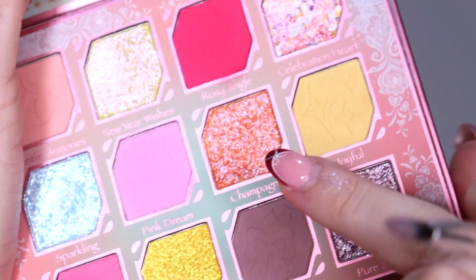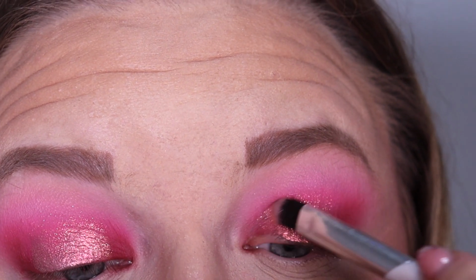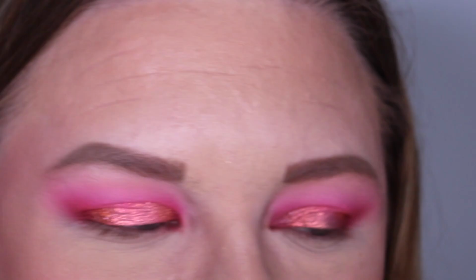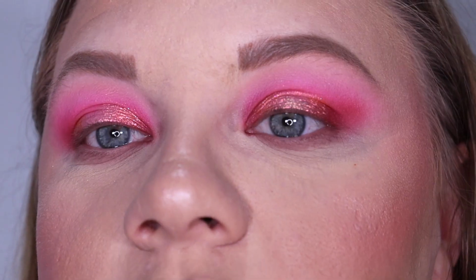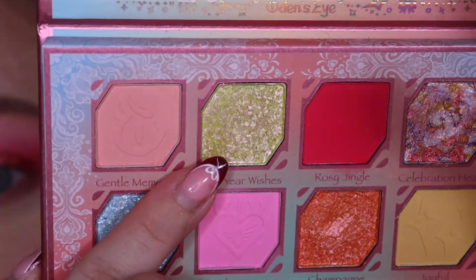I think what I'll do is I'll take a little bit of Champagne, which is this orangey shimmer here, and I think I'll use this to blend it into the pink. I'm going to try this grey shade. This is called Warmth. Probably better off doing the brown or something just to play it a bit more safe, but to be honest with you, I'm just trying to use as many shades as possible. That shade actually goes really nicely with the pinks. I love that. And then for the inner corner and brow bone, I'm going to take New Year Wishes because this is like a bright yellow gold, but it's also pink.